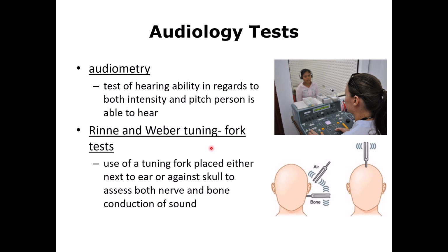But in the regular clinic, a doctor can test hearing, and if there is a problem, then they can send it to an audiometry clinic so they can test it more accurately. So these are two different tests.